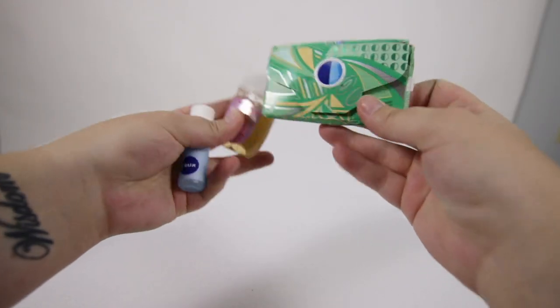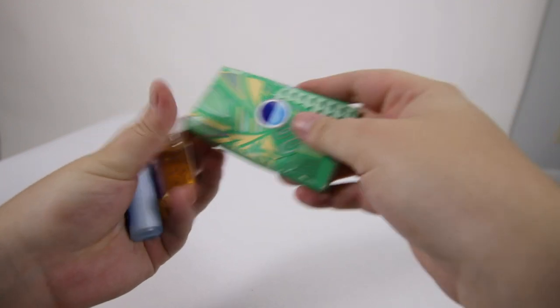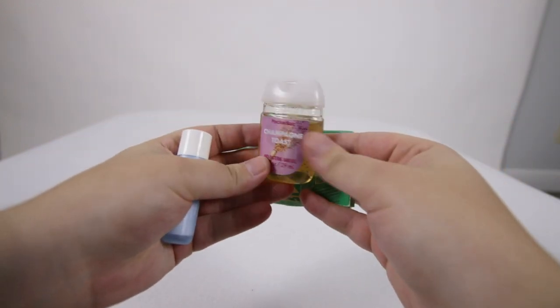These are just some little essentials like gum, hand sanitizer, chapstick. Keeps us happy and comfortable. I also recommend a snack like goldfish and a pair of fuzzy socks.